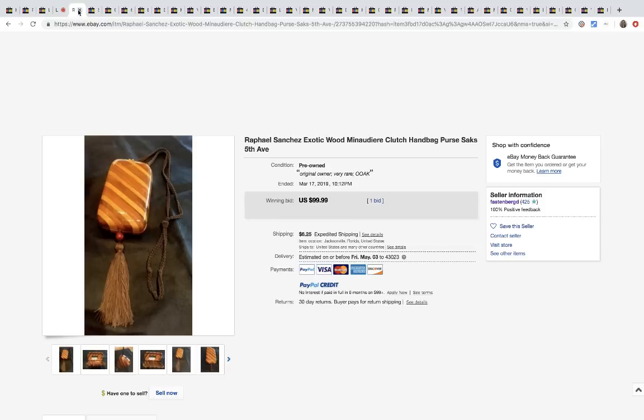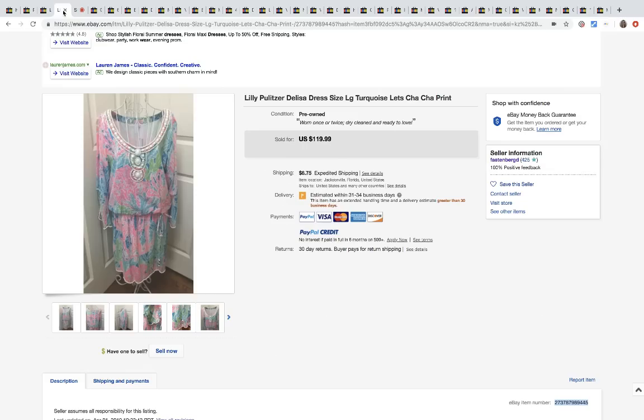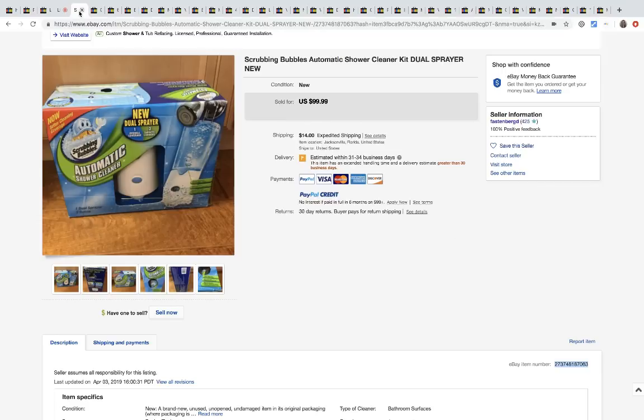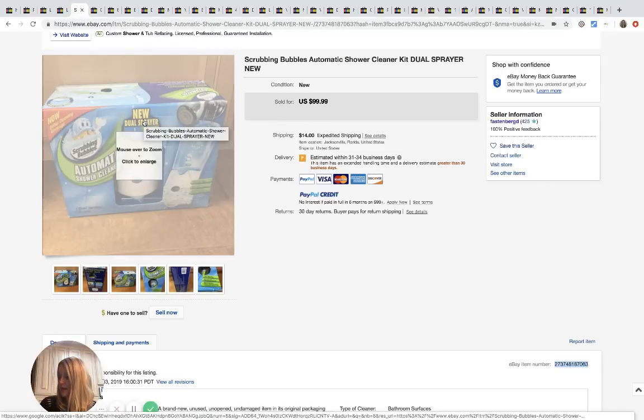The next item is this exotic wood clutch handbag. Uh-oh. Well, I accidentally deleted that. I must have hit the X. Sorry about that. If you saw it, it was from an estate sale, and she bought it for $10 and sold it best offer for $50. Sorry about that, guys.